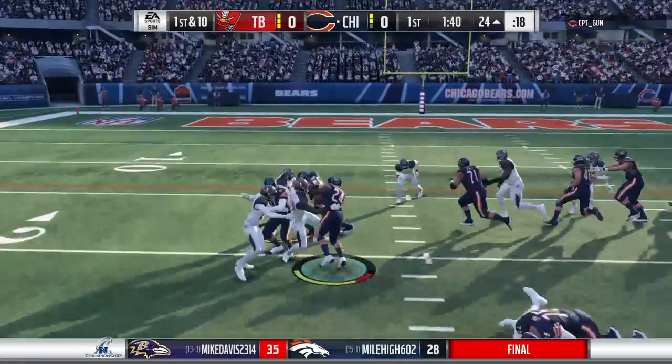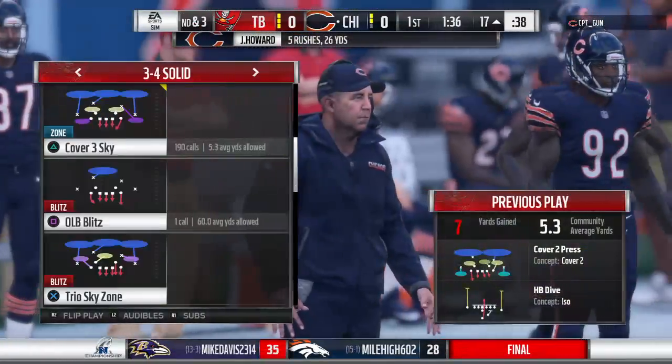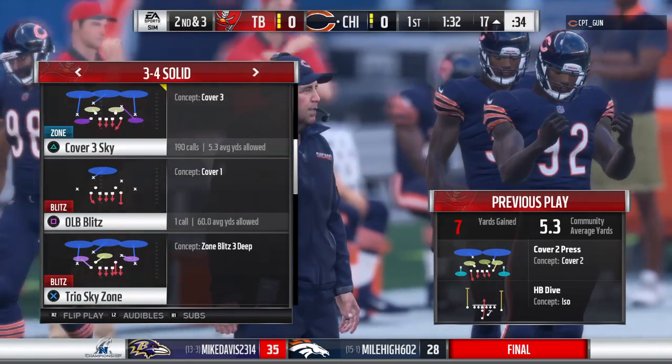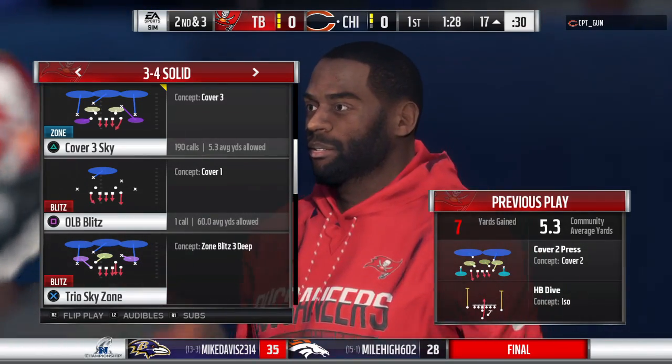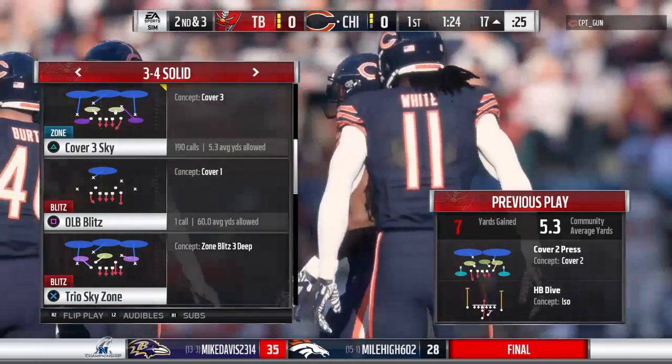Trubisky with the give to Howard. And a good run as he manages 7 yards down to the 17. Well, that run right there was an offensive line coach's dream, wasn't it? Guys picked up all of their assignments, created a nice gap for the running back to get through, pick up 7 yards. Yeah, he's probably chortling on the headset right now saying, we got it going, boys. Let's keep it going.